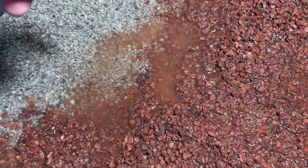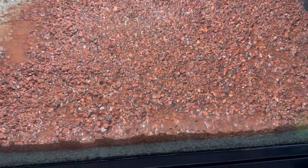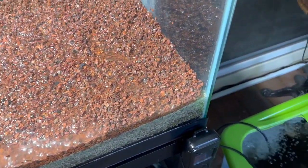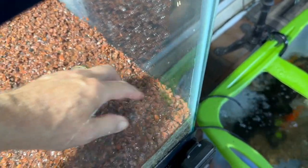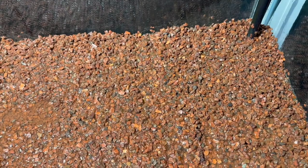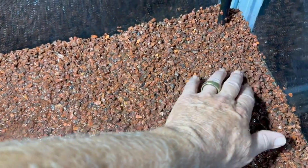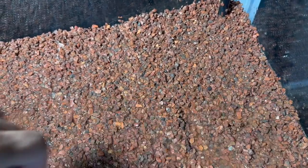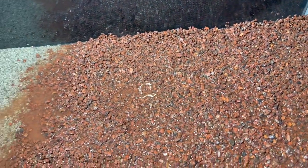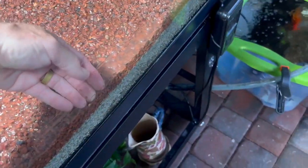Because once this fluorite is done leaching out the red coloring, it won't do it anymore. But as you can see, in some parts it's no more than a quarter inch thick, and in other parts it could be 7/8. So a 15-pound bag, and this tank is 18 wide by 36 long, isn't really going to give you much at all.